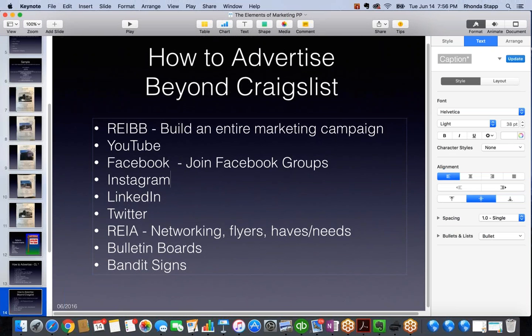Facebook. Join Facebook groups. I belong to a whole bunch of Facebook groups. Here in my area, there's a Pinellas County buy, sell, trade, giveaway, all that type of thing. I belong to that. I belong to a lot of REIA Facebook groups, investor Facebook groups. There's a ton of Facebook groups out there that you can be a part of that work with your real estate investment needs. Just ask to join them. Some of them you can just join, and others you have to ask, but I've never been turned down before.